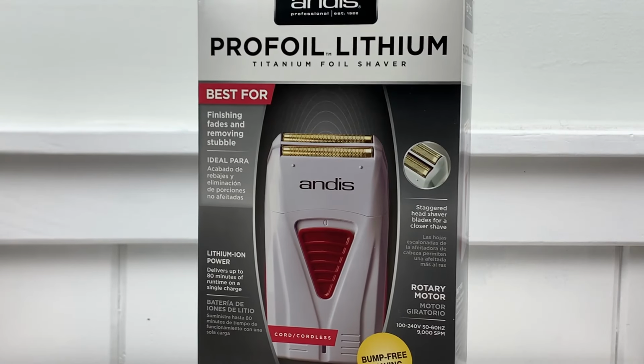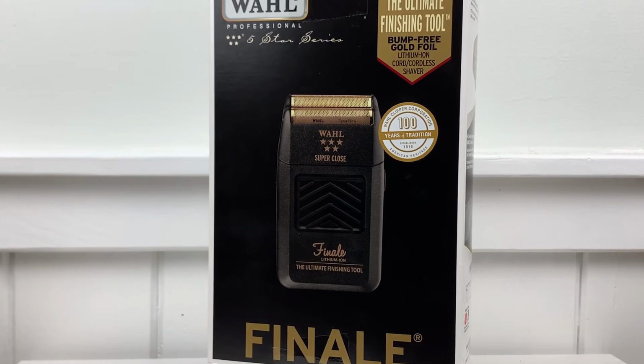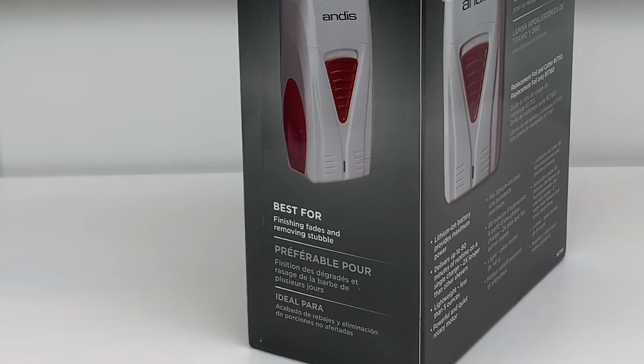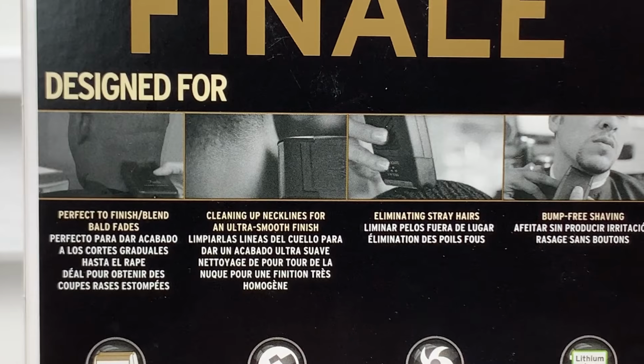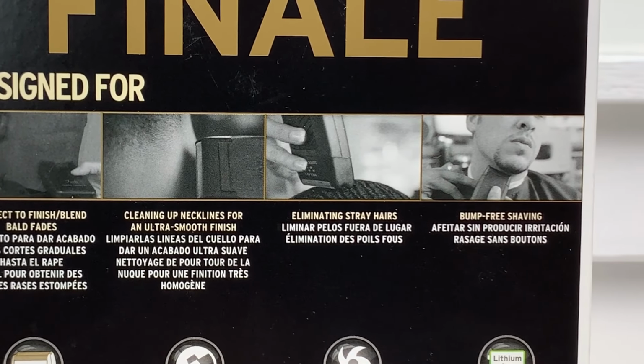So today, we're taking a look at the Andis ProFoil Lithium Titanium Foil Shaver versus the 5-star series Wahl Finale. While Andis recommends their foil shaver for finishing fades and removing stubble, Wahl touts the 5-star Finale as being designed for finishing and blending bald fades, cleaning up hair and necklines, eliminating stray hairs, and bump-free shaving.